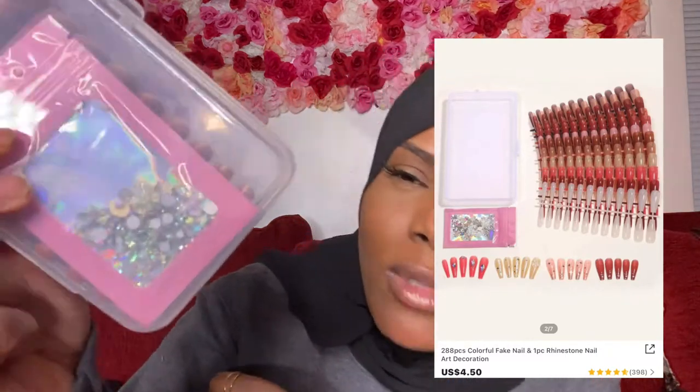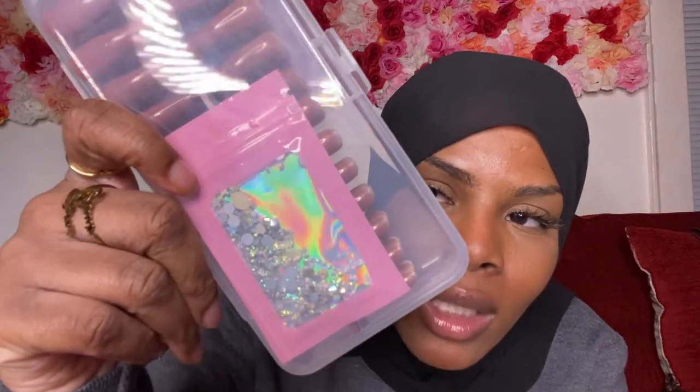Also, last but not least, I got me some press-on nails, y'all. Hold up, let me just open it real quick because y'all need to see. I was excited when I saw this. So it comes with some jewels. It doesn't come with the glue, and I forgot to get nail glue, but it does come with jewels, and it's in this cute case. I just want to show y'all different colors that I got. These are the nails, y'all.